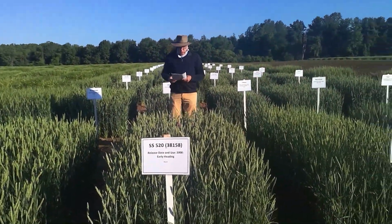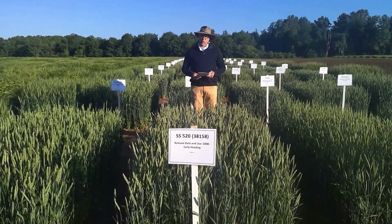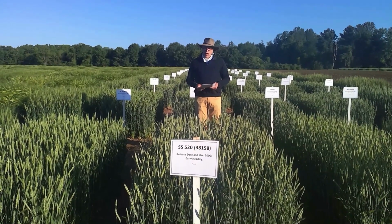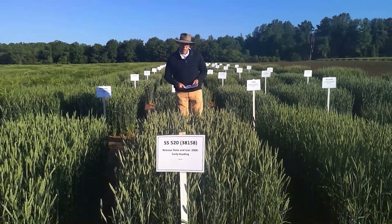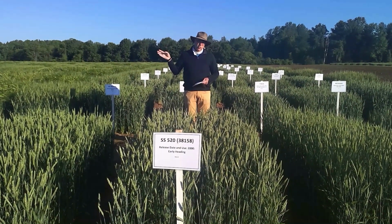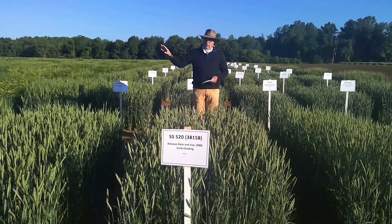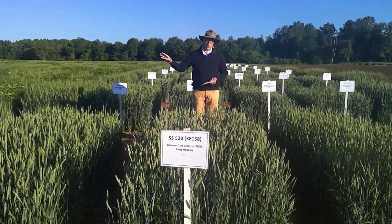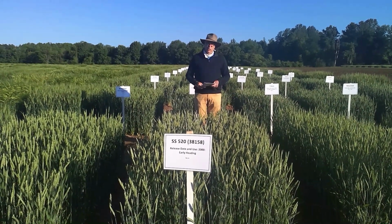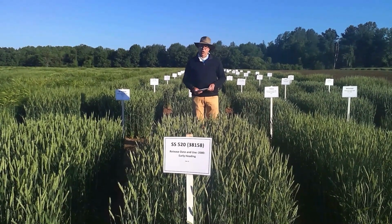Next variety, also released in 2000, was Southern States 520. This variety was grown for a number of years, mainly due to the fact that it's very early heading and also had high yield potential. So keep in mind that barley heads about a week or 2 weeks earlier than wheat, also matures earlier than wheat, so basically it's better suited for double cropping with soybeans, but because of the price differential between wheat and barley, we still have wheat being double cropped with soybeans in a significant number of acres. So the earliness of this variety is very important.